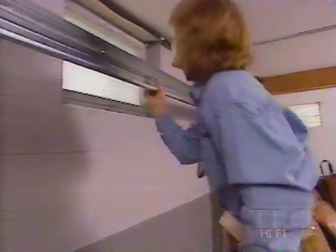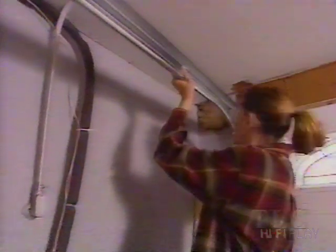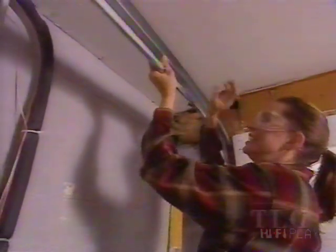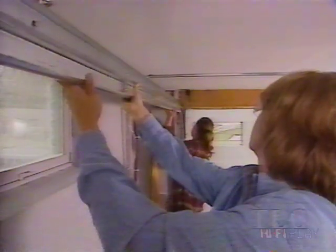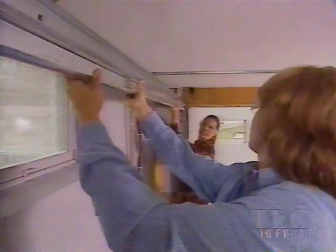Next up is the horizontal track. A horizontal track is differentiated from the vertical track by the curve. And don't be confused because you're seeing double tracks here. It's because we have a low headroom situation that we have this. This track is attached to the vertical track and also to the track hanger over on Sandy's end.